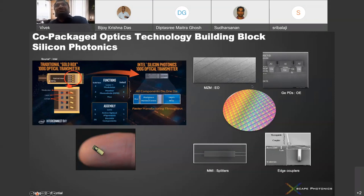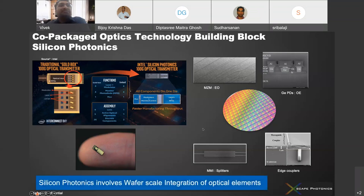So these are some of the devices that are currently printed at wafer level. These include modulators for electrical to optical data conversion, photo detectors for converting the optical data to electrical data, MMI splitters that split the light in various proportions. And you have other passive devices like waveguides for propagating the light, and you have couplers that couple the light in and out of the device. So silicon photonics is nothing but a wafer scale integration of optical elements that pretty much changes the game of how we think about scaling all these transceiver elements in high volume.